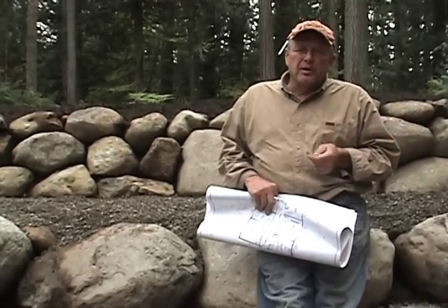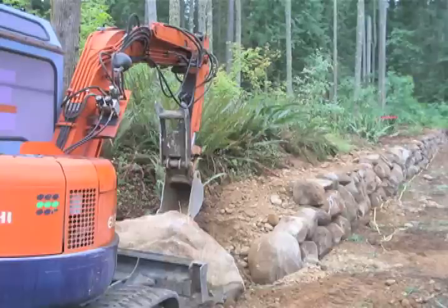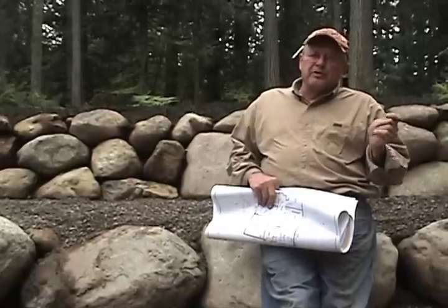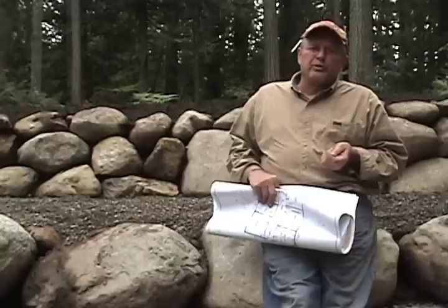Now, the other thing I've done is you can see that I've got this rockery behind me. I had the folks from Franklin Landscape come out here, and they took care of this elevation problem and established the pad by building this double rockery, and I'm really happy with the results there.